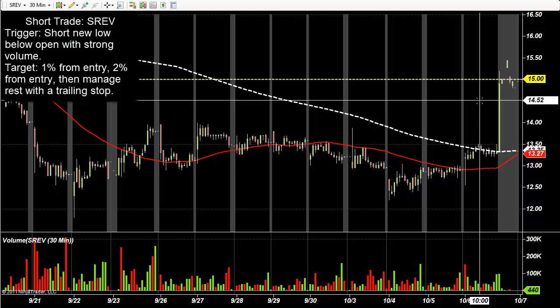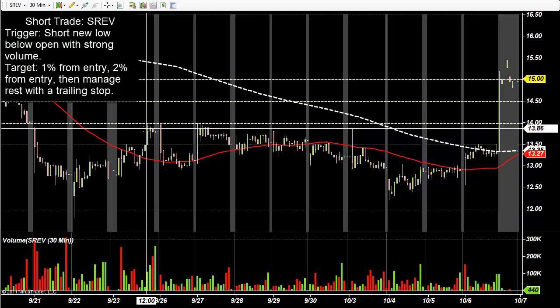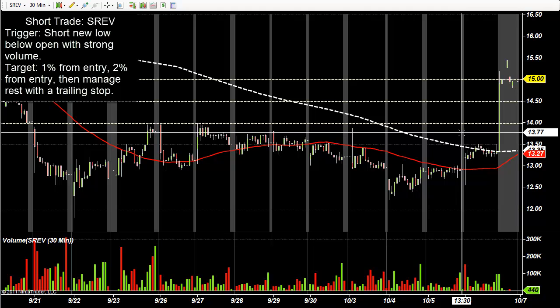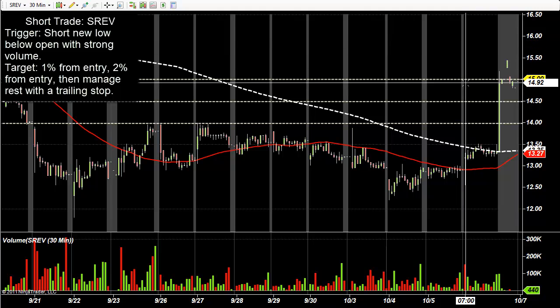I'd watch 14.50 as possible support right here, and then down into 14. You can see here a couple times it had a resistance at 14, so that'll be your support. Try to keep a small piece. I would be patient on this trade, especially if we get some selling. Market's gapping up on the jobs report, so if we sell back into that gap, we could be coming down to test some support levels.